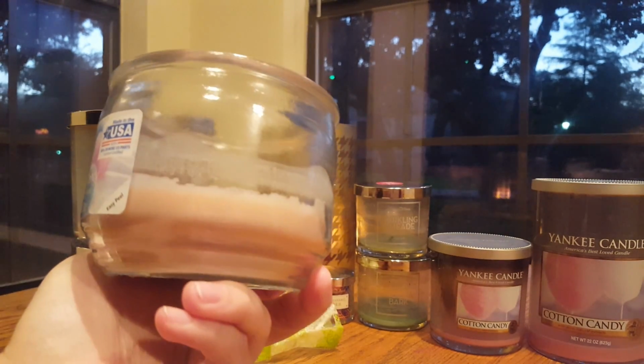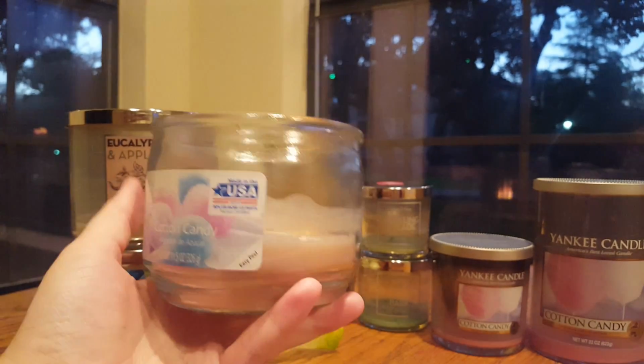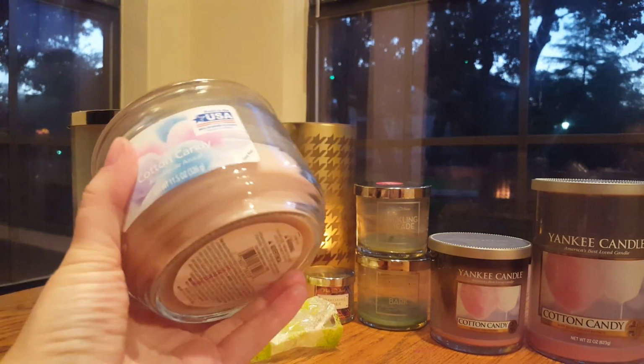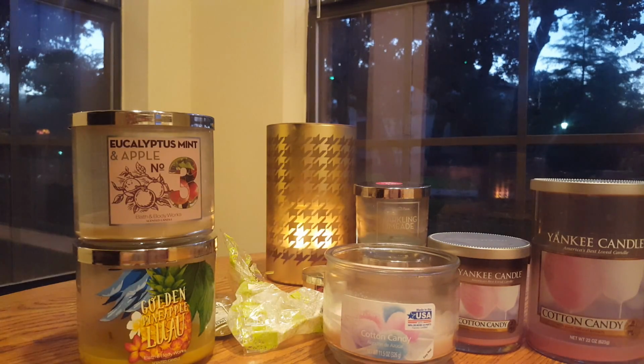You can see there's still quite a bit of wax left because the wicks burned themselves out. I had tiny wick syndrome the whole way through. It tunneled, and it had almost no throw. I'm definitely over the Mainstays candles.